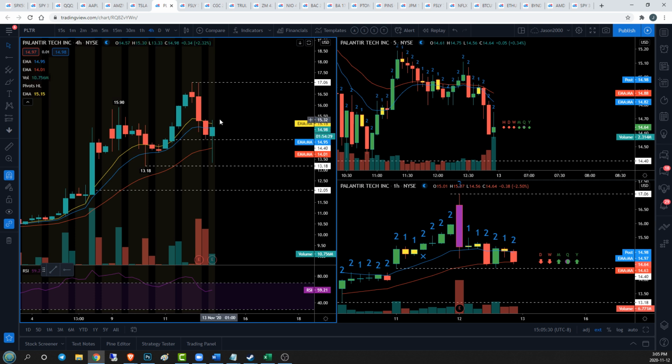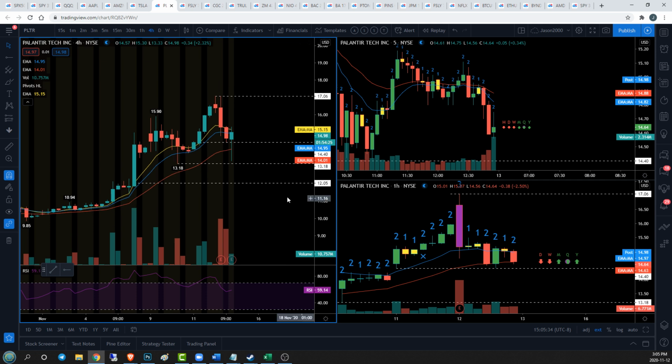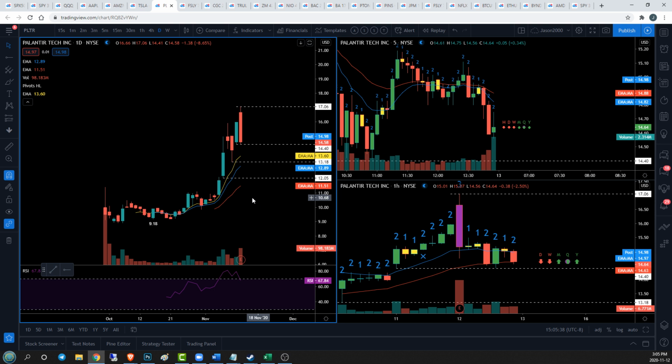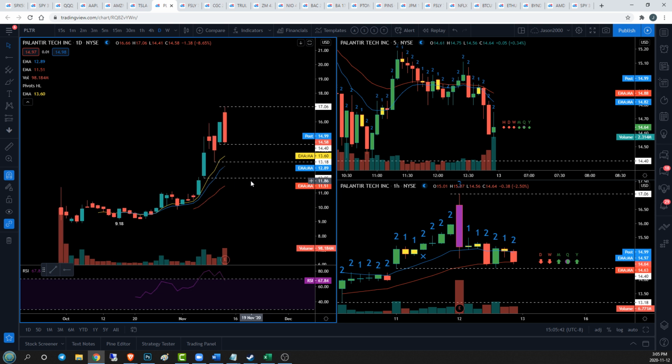I would love to see bulls come back and get a lower high under that level and then give us a head and shoulders type pattern. If they are able to do that, then we'd probably be back down to the $11 range or the $12 range, testing a new longer term basis support.